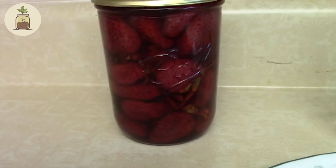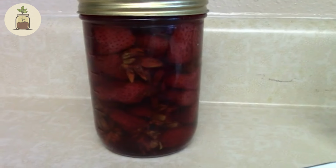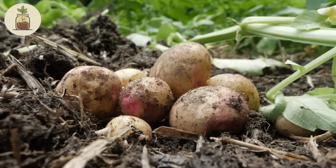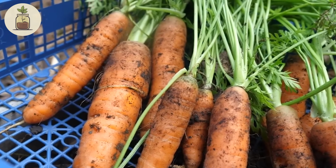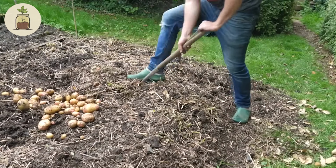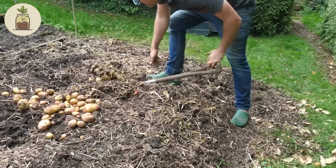Speaking of nature's packaging, some foods come with their own perfect preservation systems, ready to be stored away with minimal intervention. Did you know that carrots, potatoes, and beets can last up to 8 months without refrigeration? Root vegetables come with built-in preservation systems that Amish farmers have maximized through generations of careful practice.